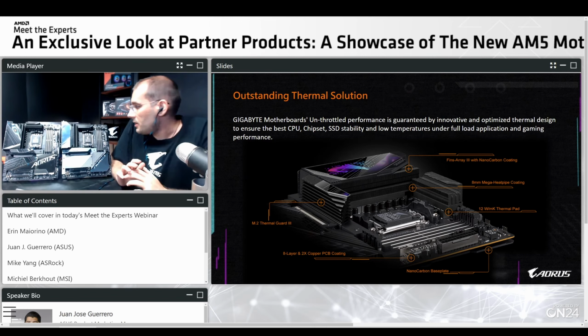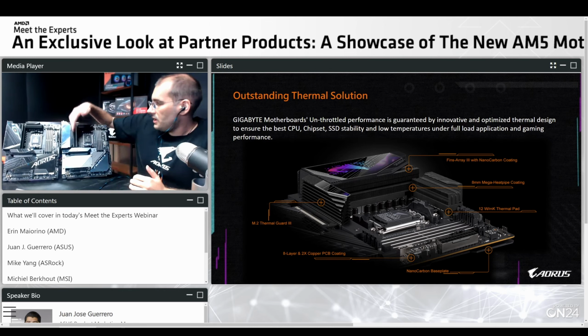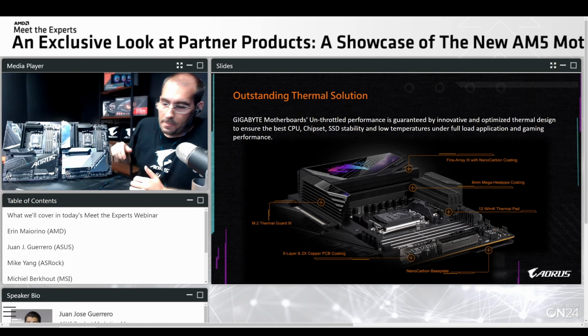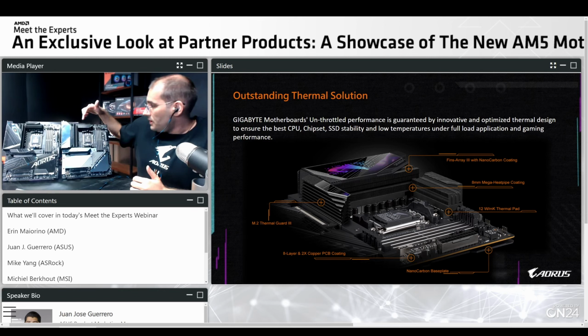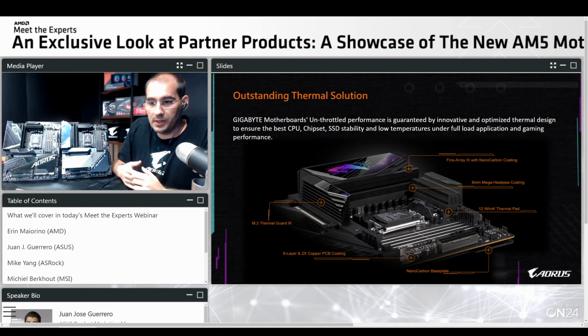Let me talk a little bit about our thermal design. We feature something we call unthrottled performance, which is guaranteed by innovative and optimized thermal design to ensure the best CPU, chipset and SSD stability, and also low temperatures under full loading applications. So we obviously have the VRM cooling with fins array 3, and they also have nanocarbon coating. We have upgraded thermal pads, larger heat pipe, 8 layers PCB. All these help to better cooling efficiency.